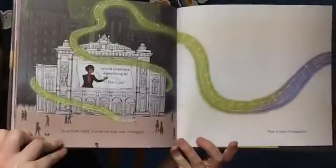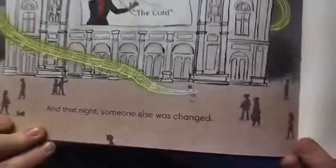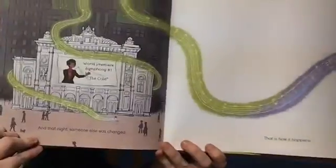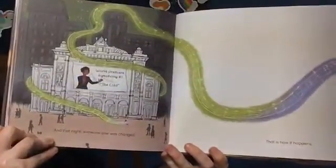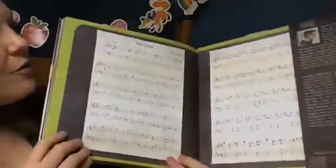And that night, someone else was changed. Look, there's a little boy who's changed by this music. That's how it happens. You are changed, and then you can change others.